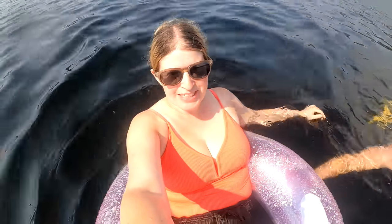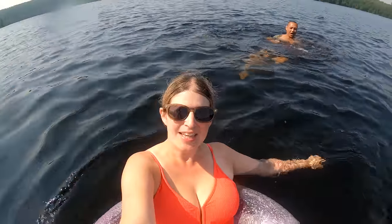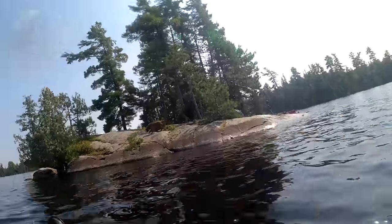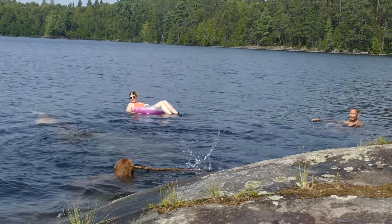Summer is all about Ontario in the backcountry. It's amazing sunny days, nice lakes to float in, no one around. It's trees, sunshine, and these guys. And that pretty brown dog over there. Get my float on.